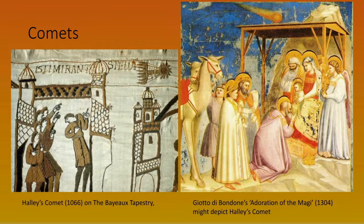And then on the right here, we've got Giotto's Adoration of the Magi, which was painted at the beginning of the 14th century. And again, you see a comet in the background, which is believed again to be Halley's Comet.